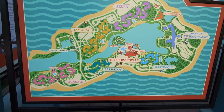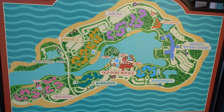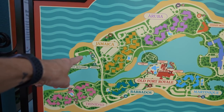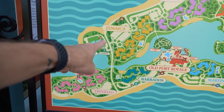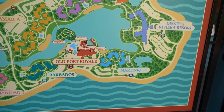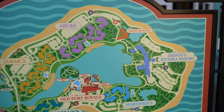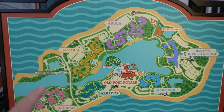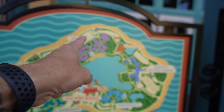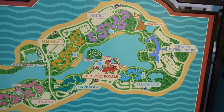And it does include Riviera over there in this map. And to get to the Skyliner station, if you were staying here, you could cut across right here, but I feel like if you're staying at Martinique, yeah, it's a hike over to Skyliner. Well, I take that back, because there is the Riviera station too. So there are basically two stations here at Caribbean Beach. They have the one over there by Jamaica and the one in between Aruba and the Riviera. So I guess it's not too bad any way you slice it.